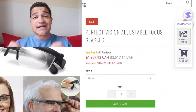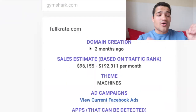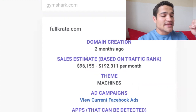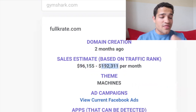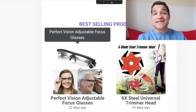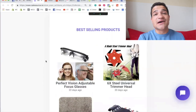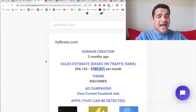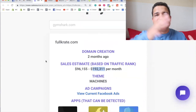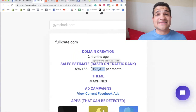And if we go to Sales Source and click analyze store to see how much they're making, you can see they started 2 months ago, and based on their traffic, it estimates that they're making $96,000 to $192,000 per month, and their best-selling product are these glasses, and they were added 22 days ago. It's honestly crazy how this company was able to launch a product a little bit over 3 weeks ago and make that much money, absolutely explode, right? Probably this is a little bit inflated. They aren't making $200,000. They just started making $200,000. They started 2 months ago, launched this ad that has gone absolutely viral.